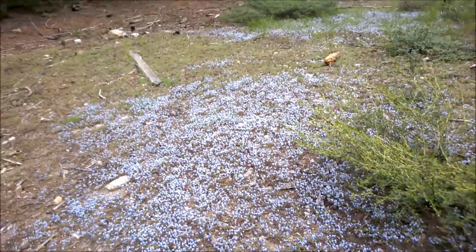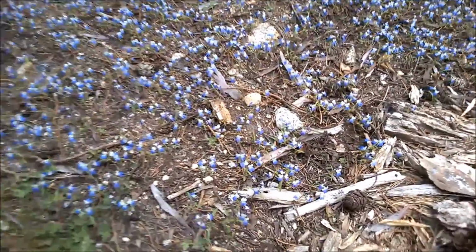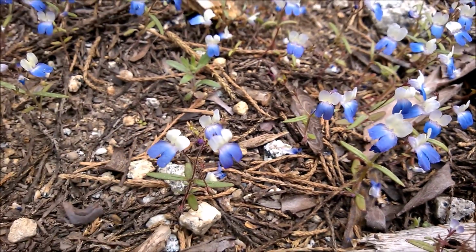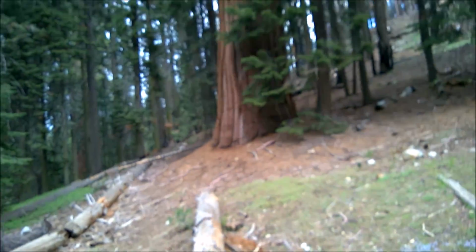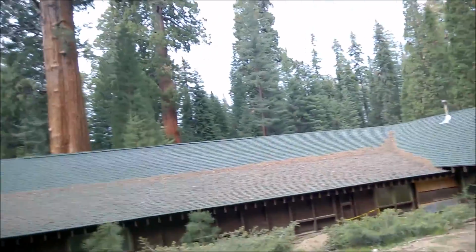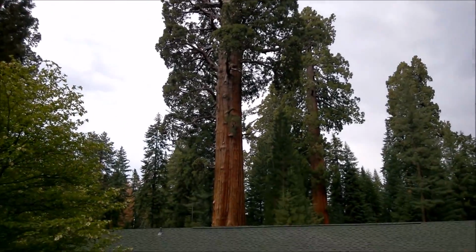This cool little patch of flower stuff. I don't know what these are, but they look really nice. This is a sequoia tree. There it is. Fairly large. This is the back of the museum. And this is a centennial tree. Right here.